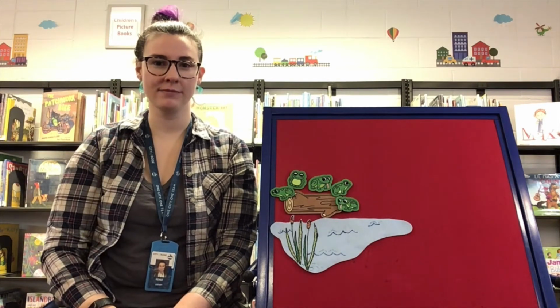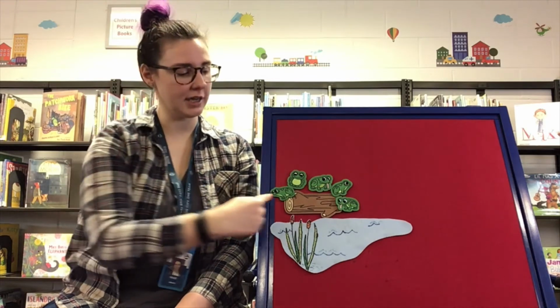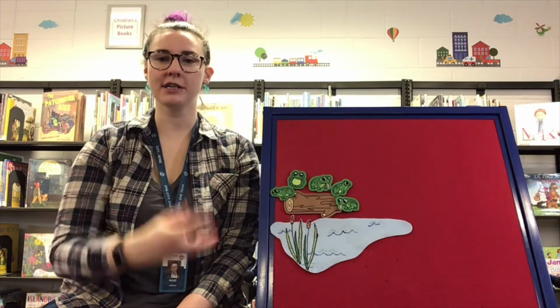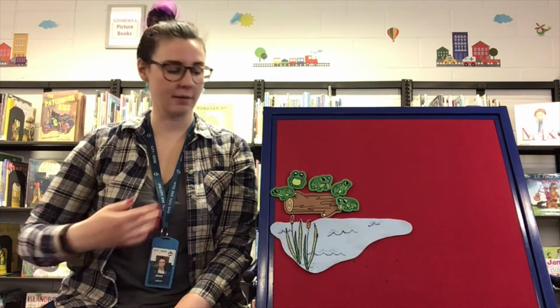Okay, ready? Five green and speckled frogs sitting on a speckled log, eating some most delicious bugs, yum yum.